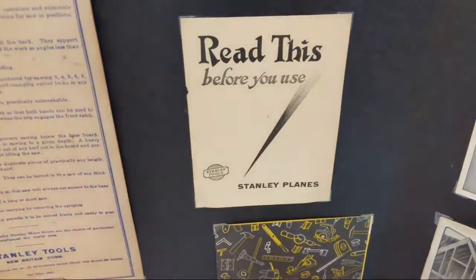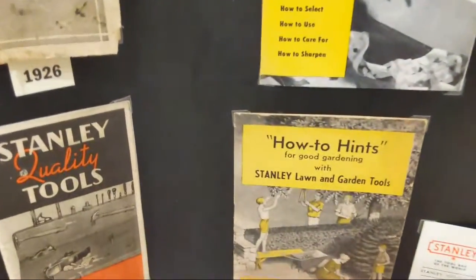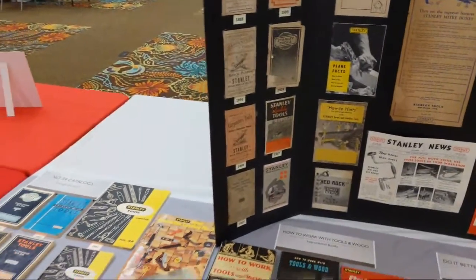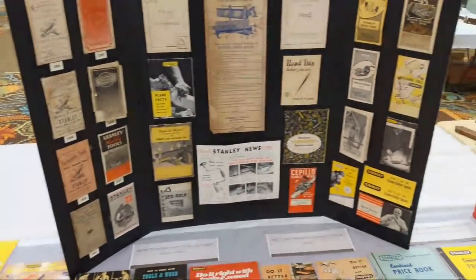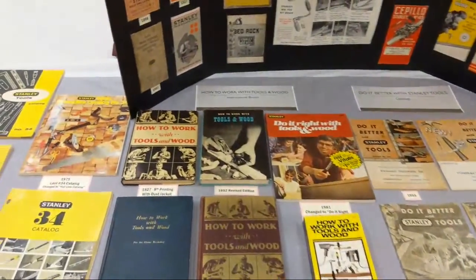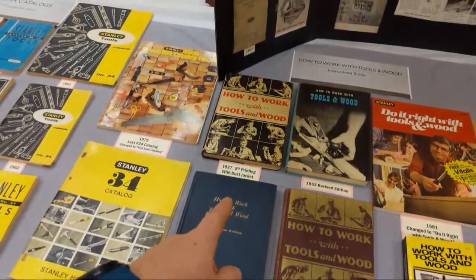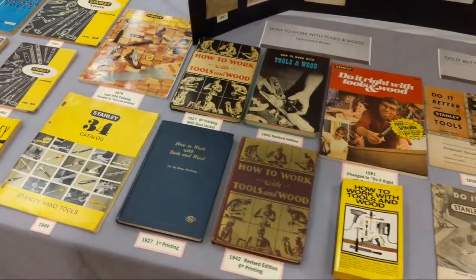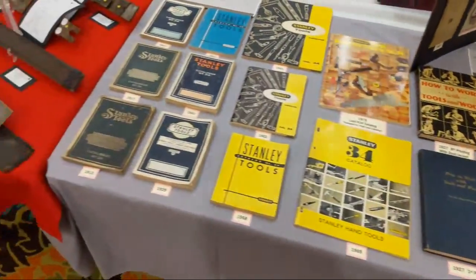Read this before. Or how-to hints. Some of these titles remind me of YouTube video titles. But some of these are really, really interesting. So you can see how the book actually changes through time of how to work with tools and wood, and slowly changes over time. Really kind of interesting.